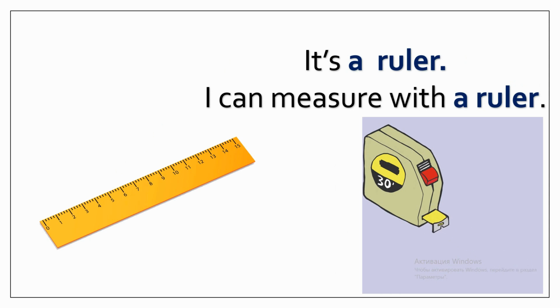It's a ruler. I can measure with a ruler.